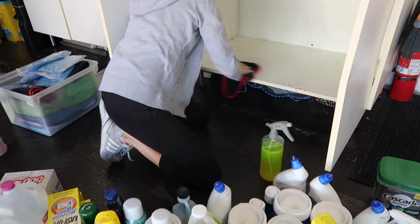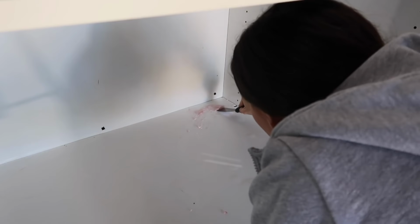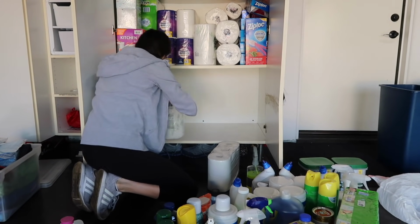Of course, once you get everything out, this is a perfect time to clean that space. And you can see actually how gross this bottom cabinet was. I had to get a little scraping tool. I have no idea what was back there, but we had tons of cleaning products, so something most likely leaked.